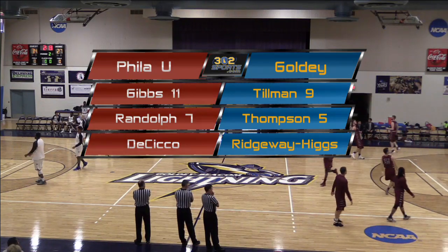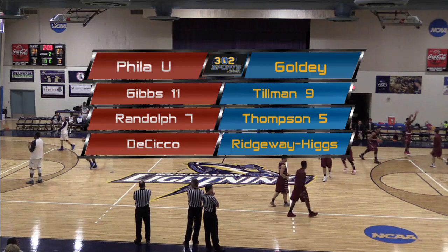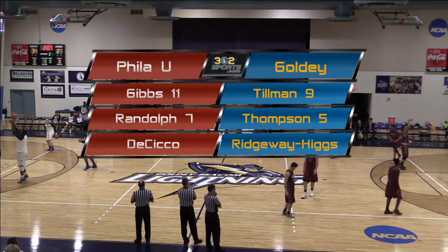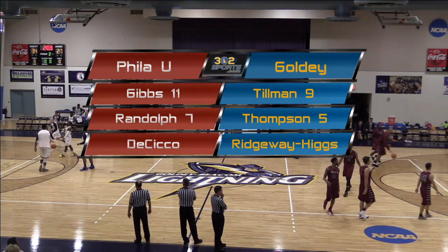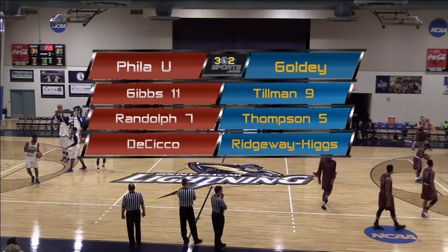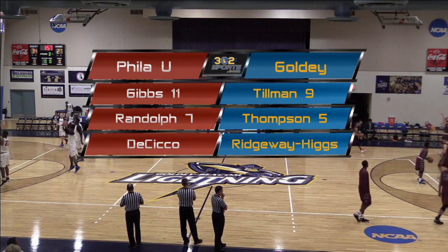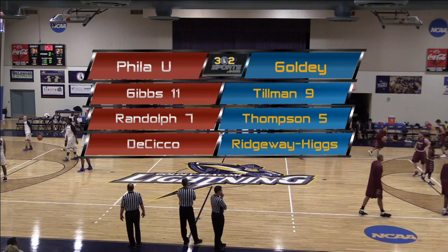So we got to keep an eye out for those two players. As for Goldey Beacom, once again, the big fella, Elijah Tillman, coming through big. 9 points, 3 rebounds in the first half. Dante Thompson had a good start to the game, 5 points, but could definitely use a little more from the surrounding cast of Tillman for the remainder of the game.